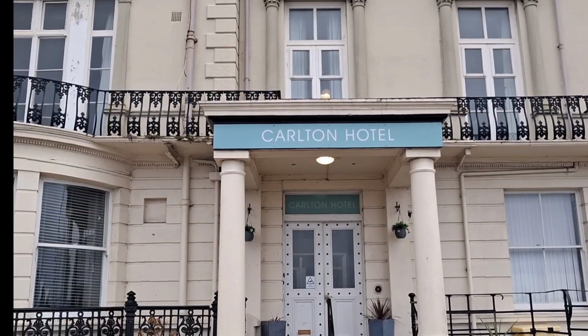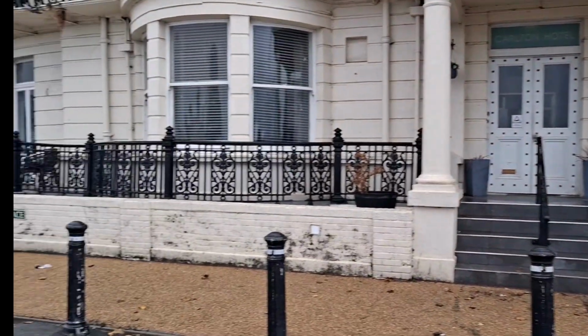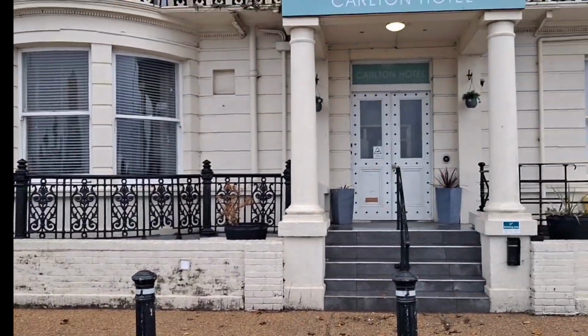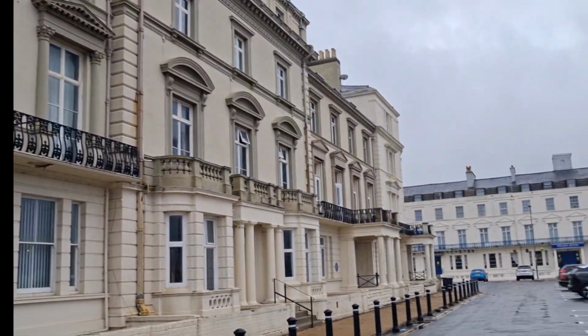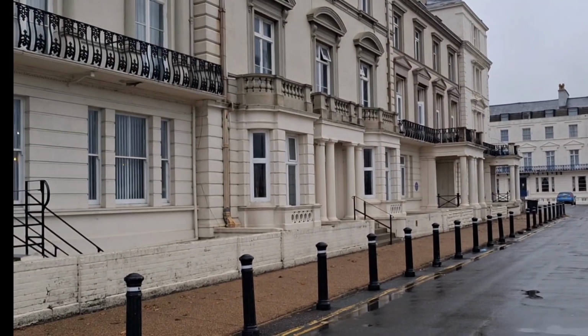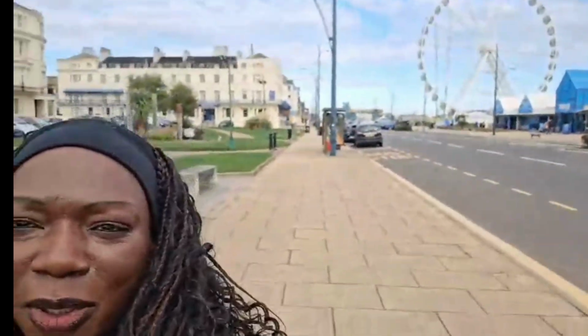Where we're staying, guys: the Carlton Hotel, located on Kimberley Street. Lovely architecture, historical building. It has a blue plaque, so it's part of the heritage, I believe. We are out. I'm about to cross over the road and go to my favorite cafe on the beach. You can see the wheel behind me just there.